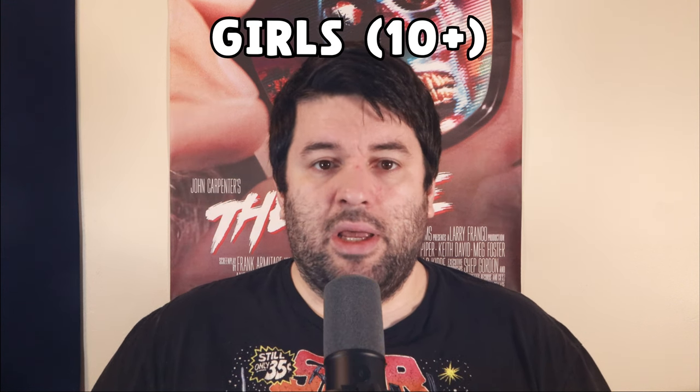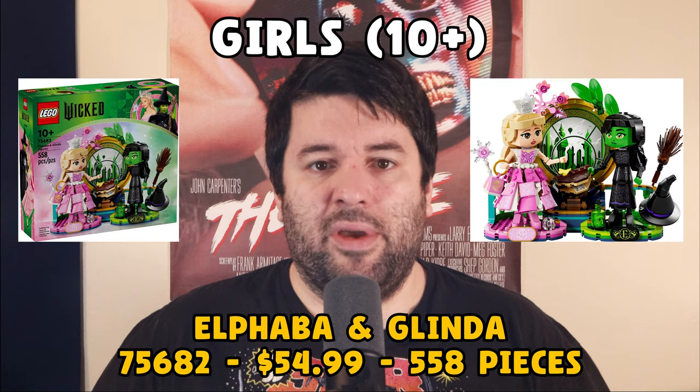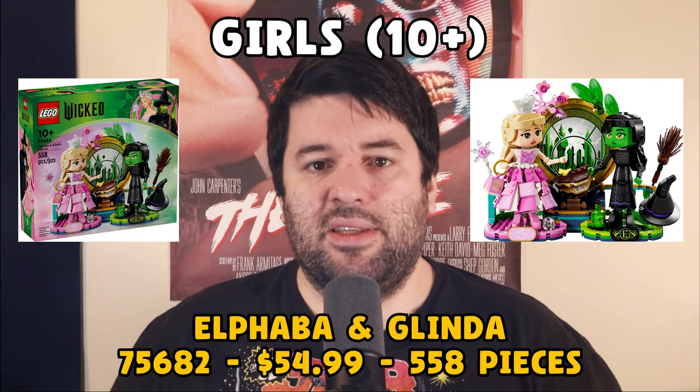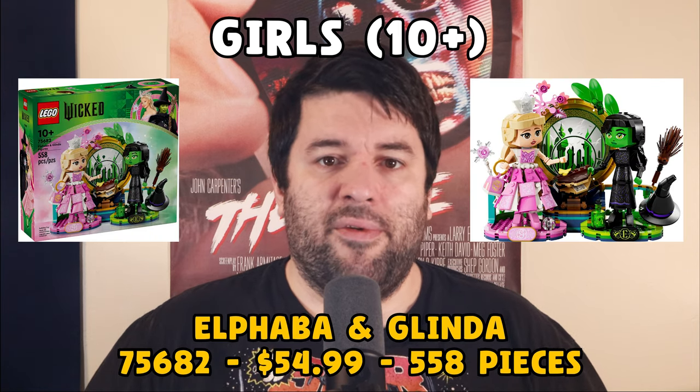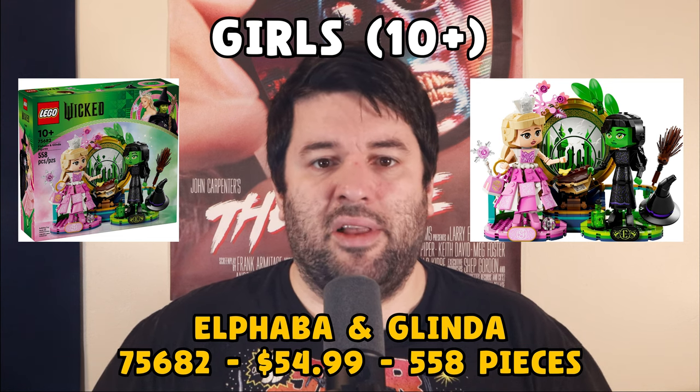For girls that are age 10 plus, a bit on the older side here, I really love this Elphaba and Glinda figure set, 75682. It's a $55 set for 558 pieces, which is not so bad considering that it's licensed intellectual property.